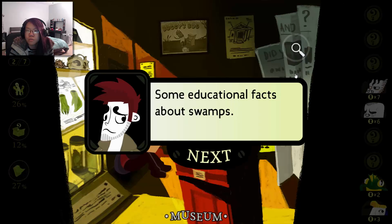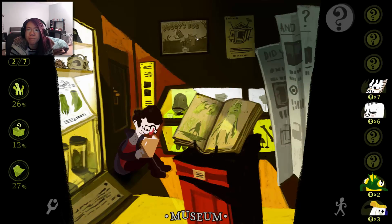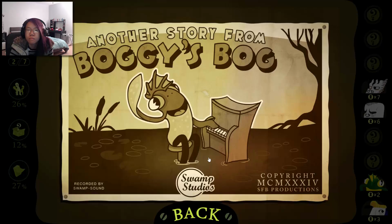Some educational facts about swamps. Did you know swamps are gross? Yes? Yes, I did. I wouldn't know. It's a poster from the old Boggy cartoon show. Aw, this is cute. That's a lot of Roman numerals. I always forget what M and C mean. Past the X's, I's, and V's, that's all I know.